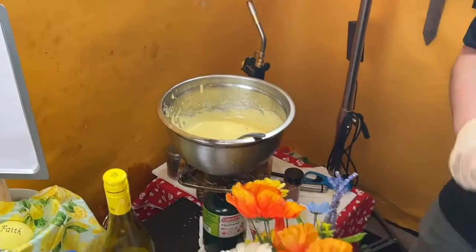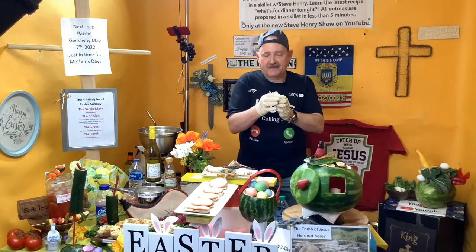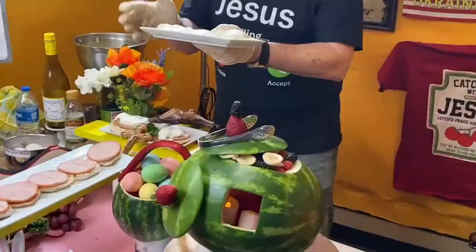Now, the perfect egg, as I mentioned, is done with a scientific formula of the white vinegar. The white vinegar, I can't tell you why, but for some reason, instead of scattering that egg, it forms that egg. And here, what we have here is a platter of perfectly formed eggs.